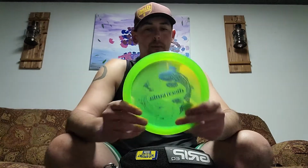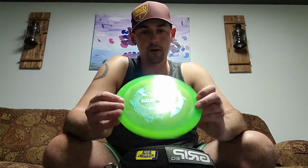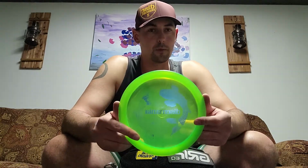This one is an embossed FD3, C-Line FD3, again with the koi fish stamp on it. It's 175 grams. It flies very similar to the blue one. I think this one is just a little more understable, and I don't know why. I don't know if there's a difference in runs of the pen ones and embossed ones, but I like this one. I will get a little bit more distance than the blue one without having to force that Annie over on it. So I like having 2 of them in the bag. A little bit of an insurance type thing.